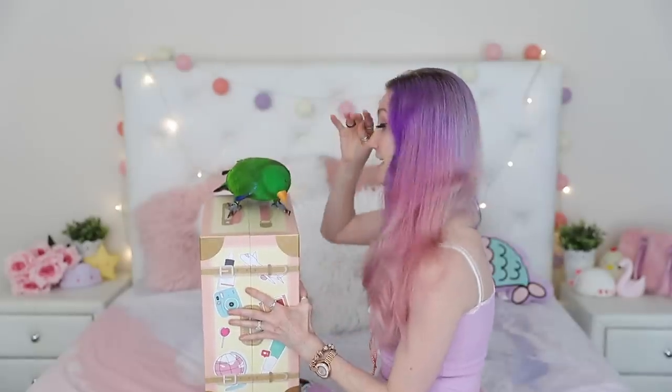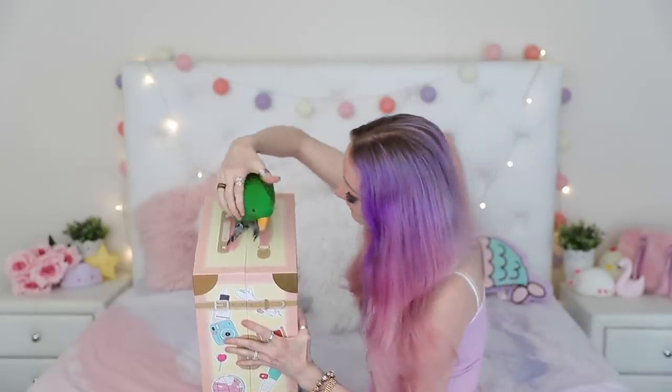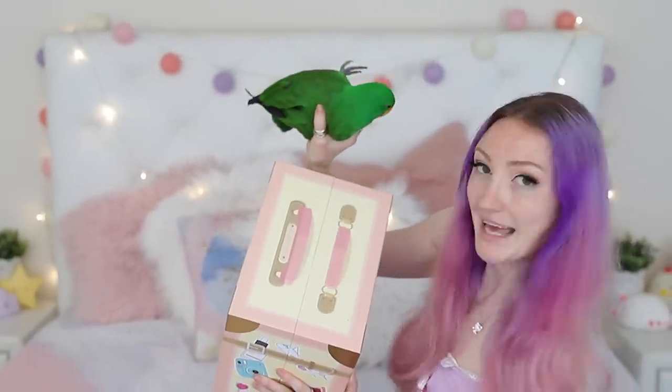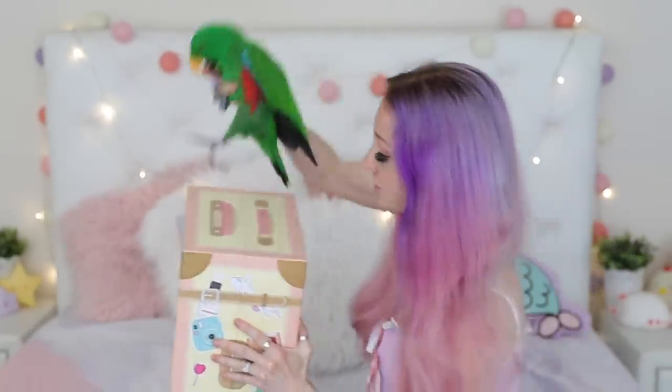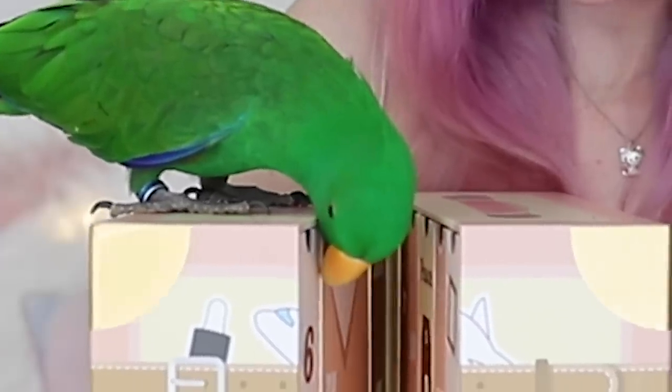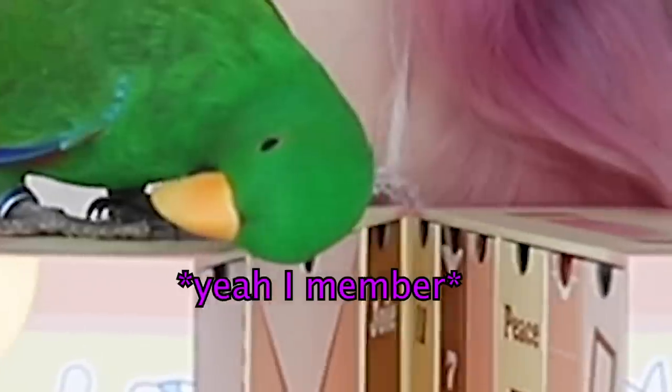The attention to detail, like on the top here, it's even got handles for holding the luggage. So let's open it up. Oh, what's in there? What's in there? Do you remember this from last year?